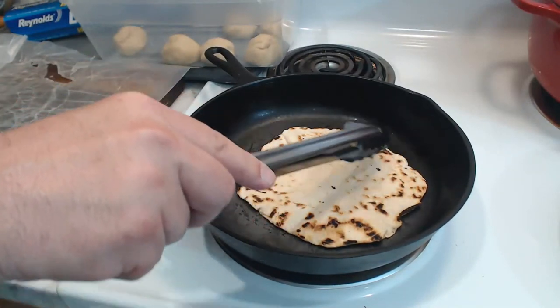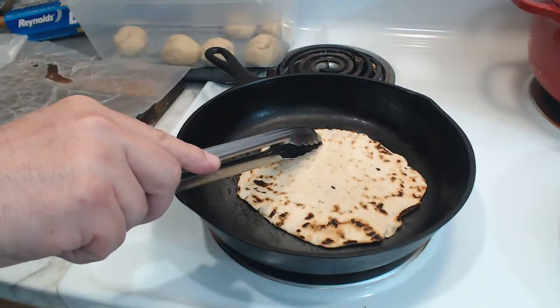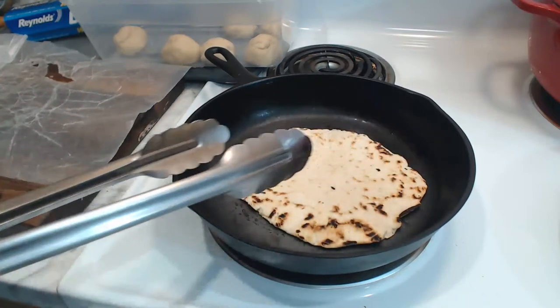Still, we're off to a good start here. As I said, I've only done 6 out of these 12 tortillas, but still, we're not doing too badly.